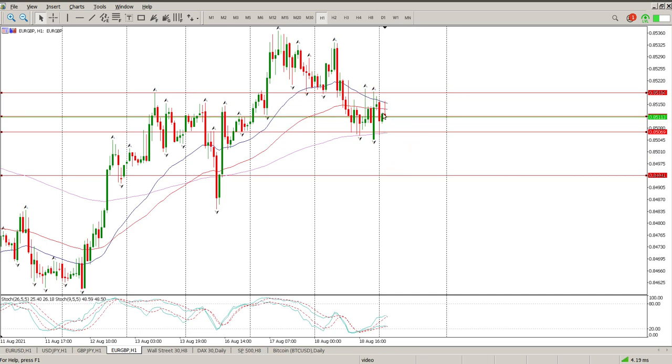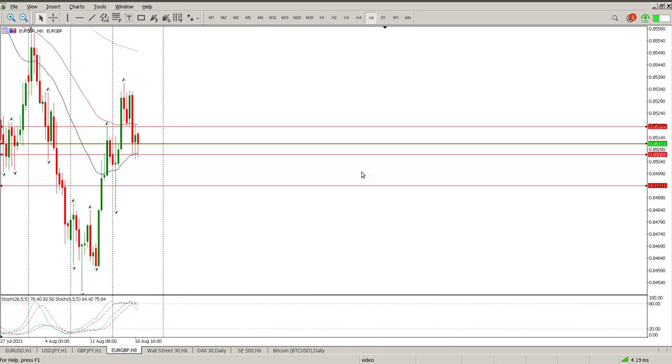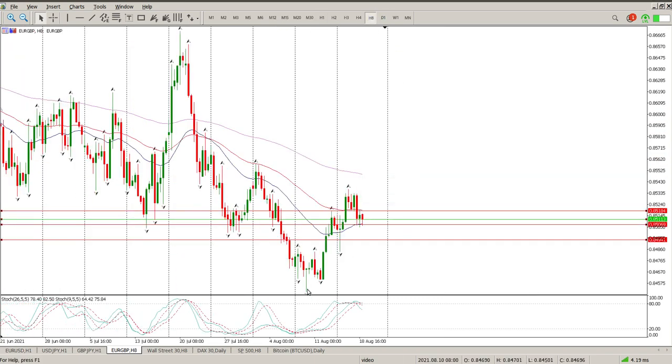So looking for some structure. There's no structure here. I don't want to be trading inside this. I want to see a clear break of a range, retest, and then you can sell into that. Pretty much looking for this 8 hour trend to continue to the downside. So come and test these lows.